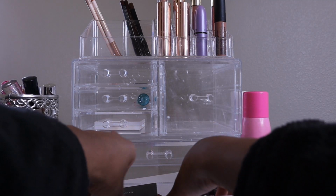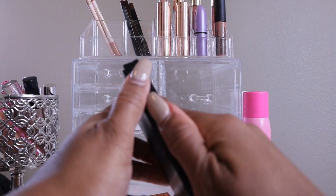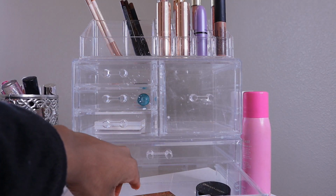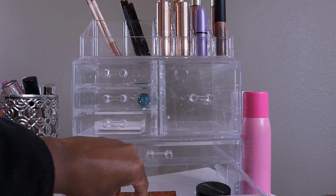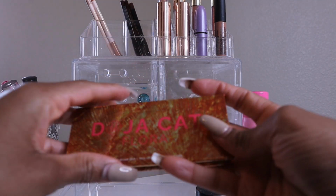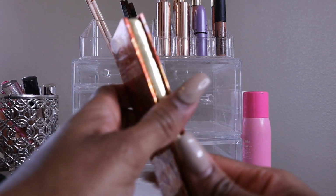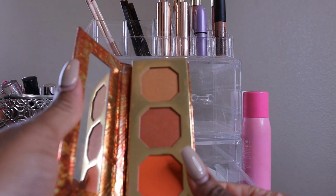For my blushes and highlighters, so I had in this Morphe blush trio. This one is in the shade Papa Fuchsia. Got some really good use out of that one, especially for Valentine's Day. And then I had this Doja Cat blush in. This is the Flora blush trio in Poppy. So I got some good use out of this.